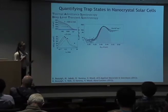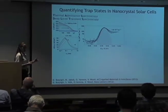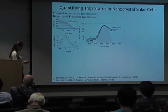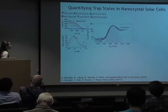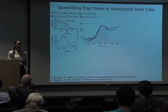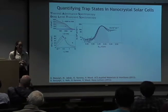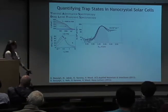So this is just a very simple device that you can make. It's essentially a metal semiconductor metal diode. And what we can now do is apply a variety of techniques that have been around since the 1970s for studying defect state densities in silicon and organic materials, but had not yet been applied to nanocrystal solids.